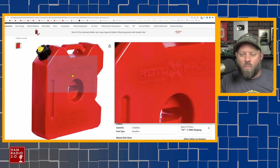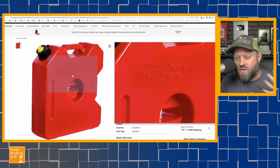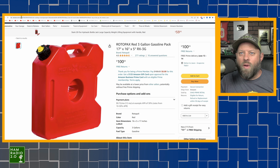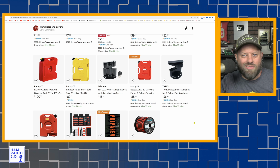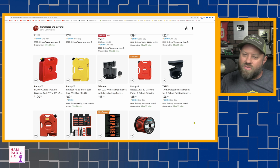Now, there's other brands of these cases on Amazon besides Rotopax. Rotopax is the professional grade, the good brand. They're a little bit more expensive than the knockoff brands. But if you read through the reviews on the knockoff brands, a lot of them complain that they leak when they're driving down the road, or the spout that comes with the can doesn't properly seat and it leaks, or when you're trying to pour gasoline out of the can, it doesn't pour properly and it leaks. So buy once, cry once with something like this.